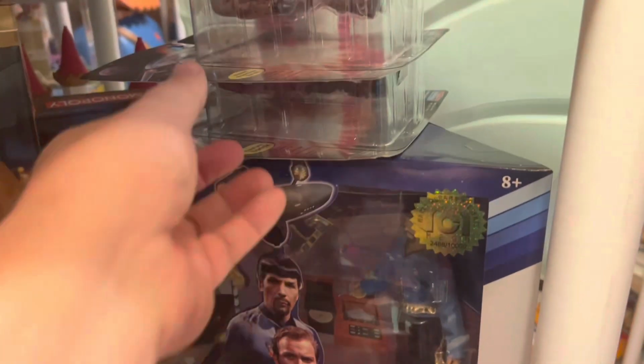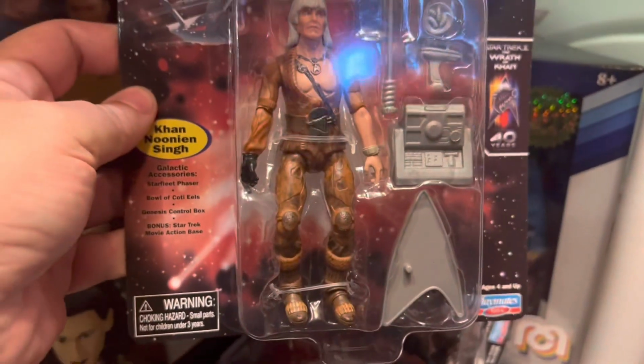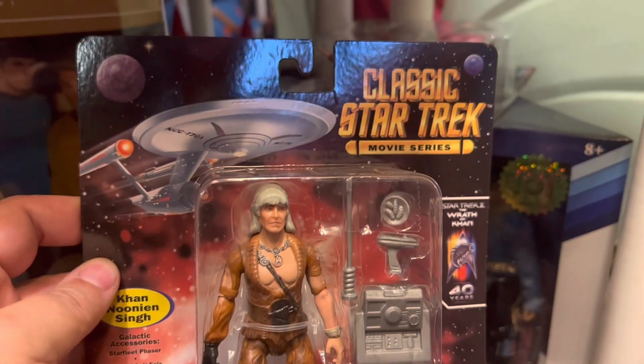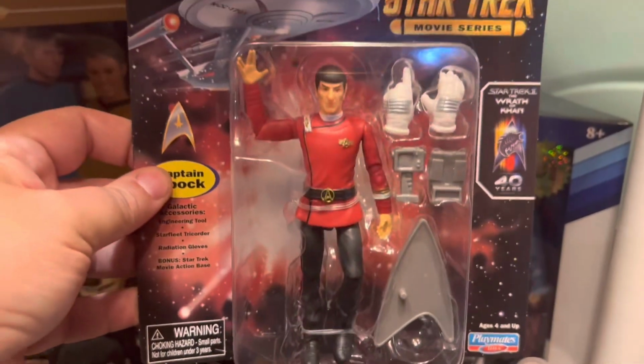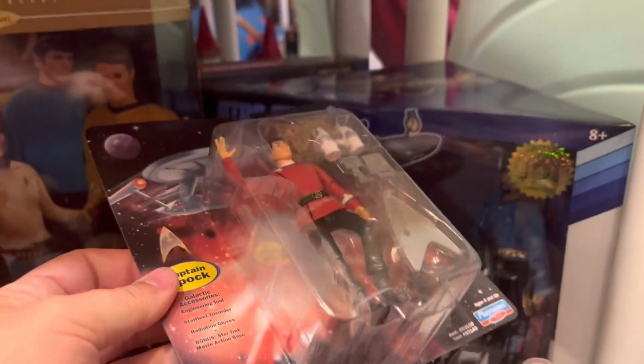But this first one is of James T. Kirk, and he's worth about $17. Next up, I'm not even going to try to pronounce his name, but the Khan figure is worth $12, and then Mr. Spock is worth about $14.